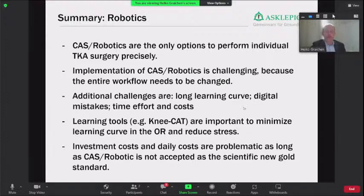Additionally, we all have a long learning curve on that. We can make digital mistakes because we don't understand the numbers correctly. It takes time in the beginning, and a big problem is costs. Learning tools like I've shown you, NECAT for example, are important, I think, to minimize the learning curve in the OR and to reduce stress and improve the results. And the investment costs and the daily costs are the problematic part as long as CAS and robotic is not accepted as the scientific new gold standard.